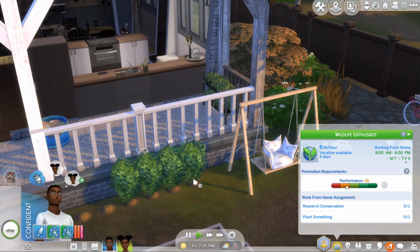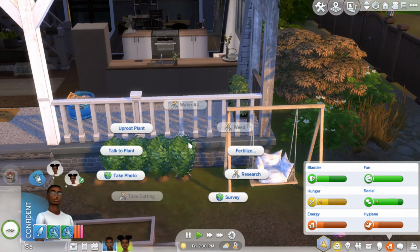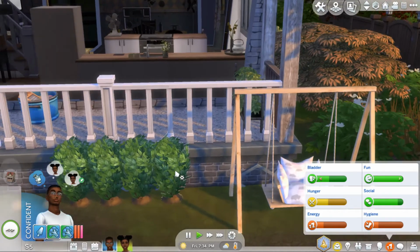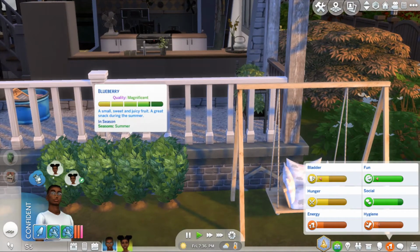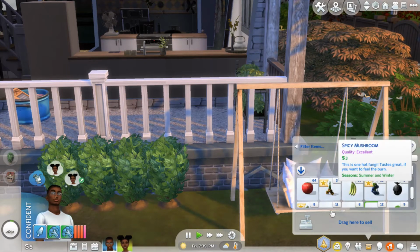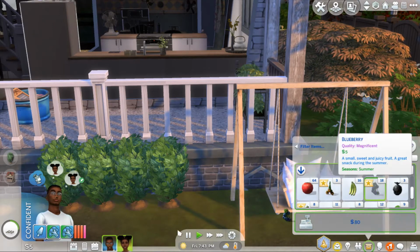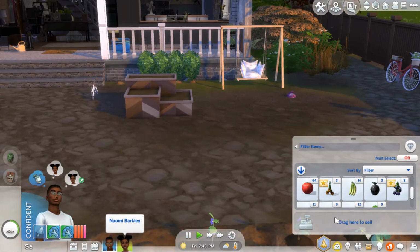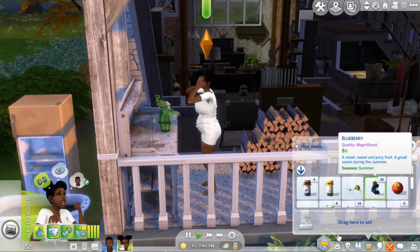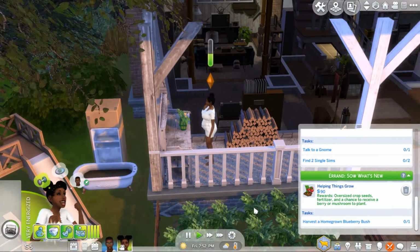Let's have Brad come over here. Oh, he's tired. Okay, just one more thing, Brad. Come over here and talk to the plant. This blueberry bush, like, literally, like, I'm not honest. Did he have one already? Oh, he had one. Let's see if we put this in Naomi's thing. Stop camera. Well, she has to harvest it, I guess. Okay. We're gonna do it tomorrow.